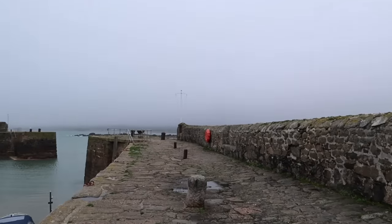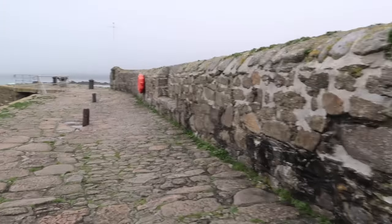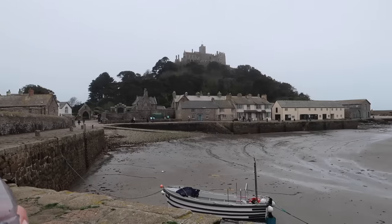Queen Victoria's footprints when she visited St Michael's house. Apparently her foot was tiny, so we'll have a look. And then the Queen's and Prince Charles's, well King Charles now and Camilla's footprints are up there. But St Michael's Mount, well worth a visit.